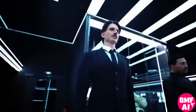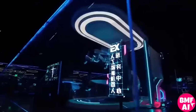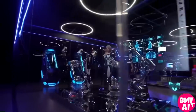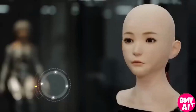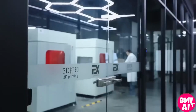The company has the EX Future Museum of Science and Technology in Dalian. The EX Robots R&D Center is also located there, as well as a production line for making robots. To get here, it's like going to the future or a set of the Wild West world. Here they create and assemble robots with beautiful faces and dozens of servos that allow the machine to reproduce complex human emotions and facial expressions.